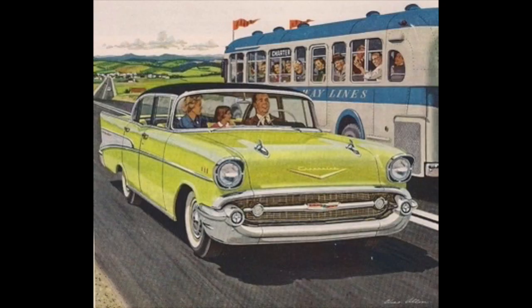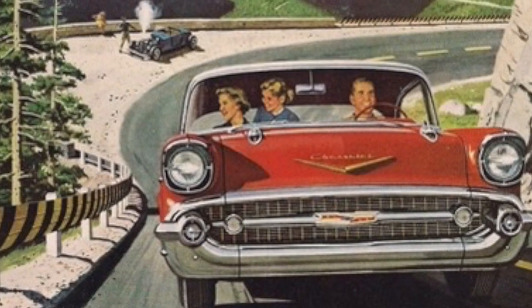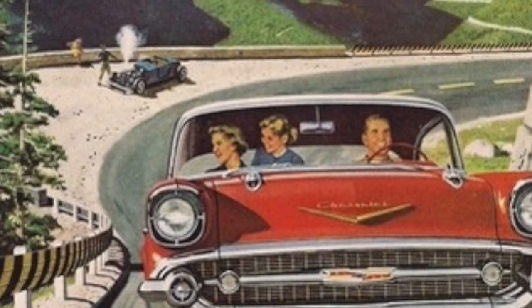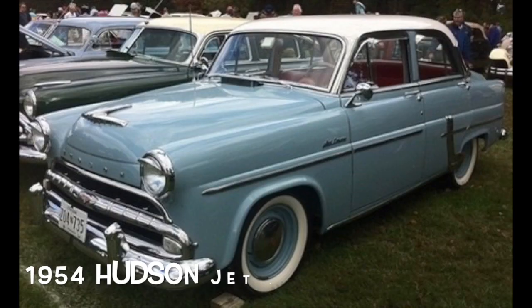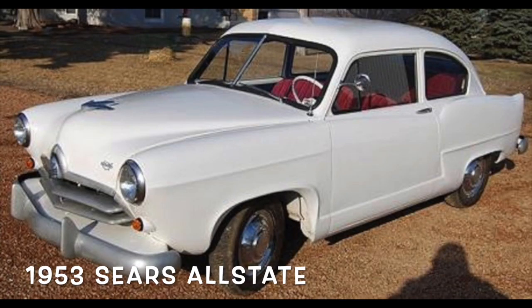And this is why, when you say a 57 Chevy, what they mean is a standard 57 Chevy, because if you meant a non-standard 57 Chevy, you would have just said Corvette. Because otherwise, whether referring to a 150, a 210, or a Bel Air, they're all essentially the same car. In some cases, this meant smaller cars, like the Nash Rambler and the Hudson Jet and the Kaiser Henry J, which even became available through the Sears catalog as the Allstate.